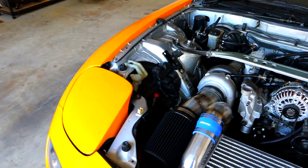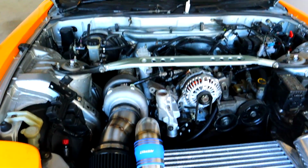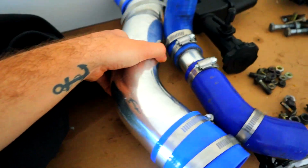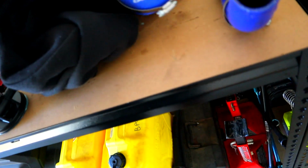And then not only that, I also saw on that photo right there, I'm going to quickly show you guys something. And for that, we need this pipe right here. Get that off so we don't scratch anything.